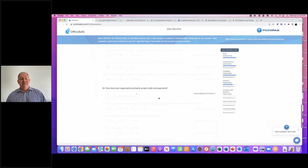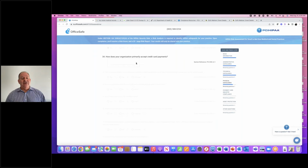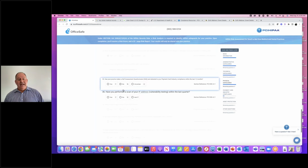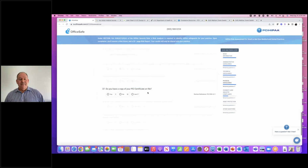Almost done. We're almost done. Now credit card information is really important. How do you collect that today? Are you using a terminal, maybe through your practice management software? Have you taken your self-assessment questionnaire? That's required for payment card industry compliance. Do you have one? Have you taken that? And have you performed a scan of your IP address? Because if your credit card terminal is plugged into the internet, you actually have to scan that IP address.